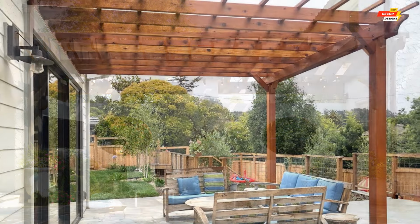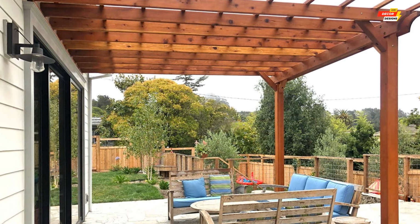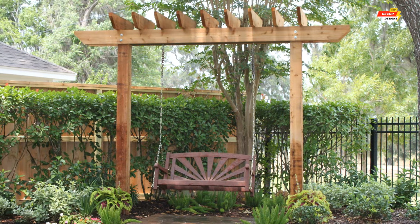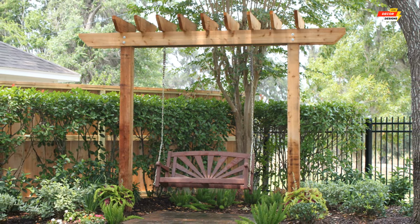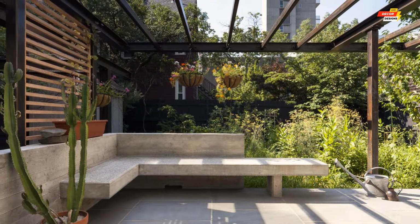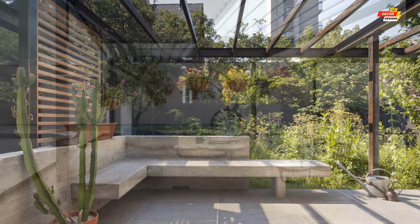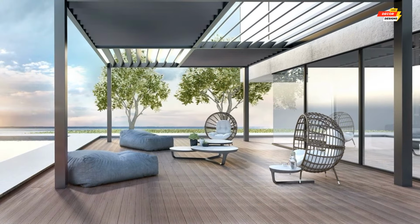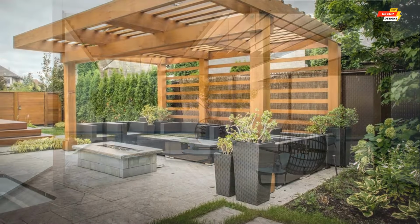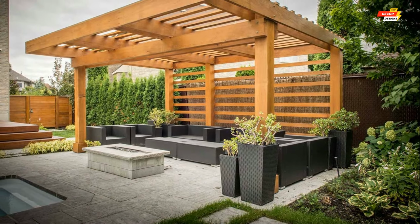6. Pergola with water feature. A relaxing and soothing design that adds a touch of tranquility to your backyard. 7. Pergola with canopy. A versatile design that provides shade and protection from the elements. 8. Pergola with LED lighting. A modern and stylish design that creates a beautiful and inviting outdoor atmosphere at night.